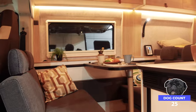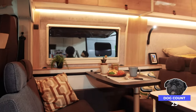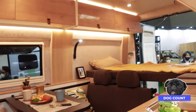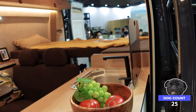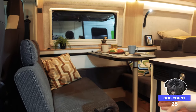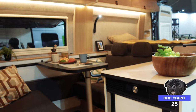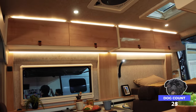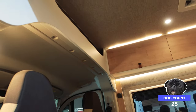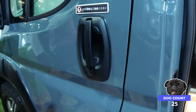This one's quite nice. Very functional. We've got the table with the four chairs and the bed in the back. It looks like that table runs across that whole rail there so you can move it where you like. On the thing it says that turns into a double bed too so you can have four people seated. There's a lot of storage as well at the top. And above the cab. Yeah, they've done that well. I like the colour of the van. That's a cool looking van.